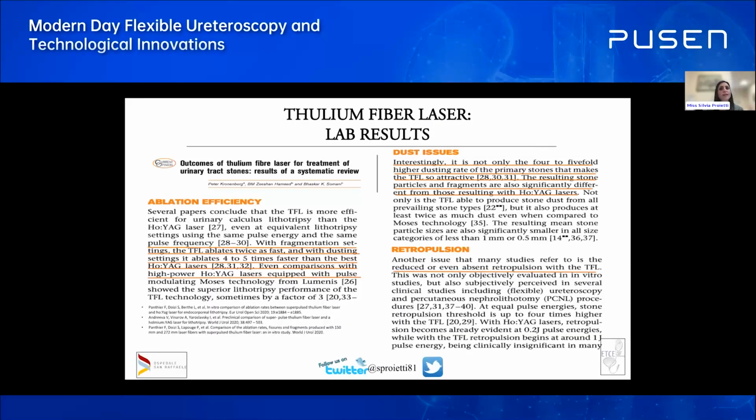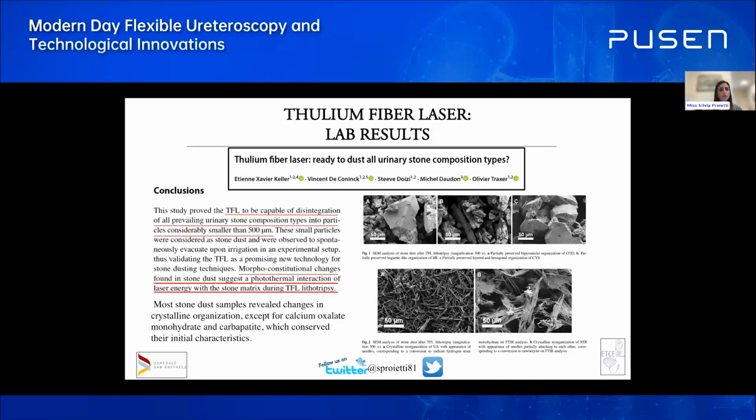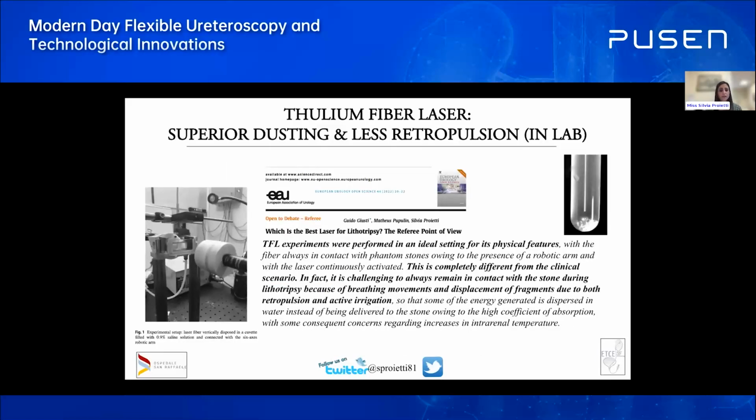So as Professor Somani showed in this review, in the lab it is fantastic, the TFL compared to the Holmium-YAG laser. And also it has been demonstrated that the TFL is able to disintegrate all the urinary stone compositions except for the calcium oxalate monohydrate and carbapatite, which conserve their initial characteristics. But which is the best laser for lithotripsy?